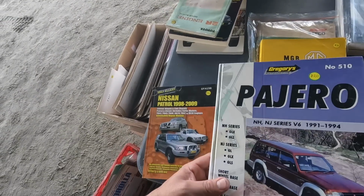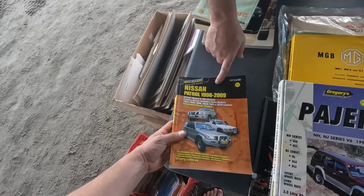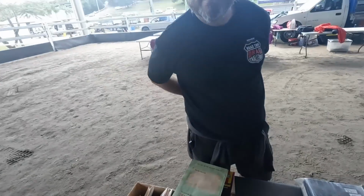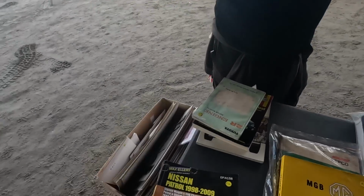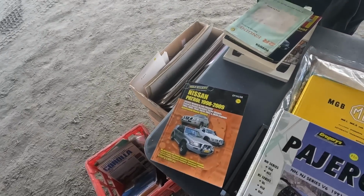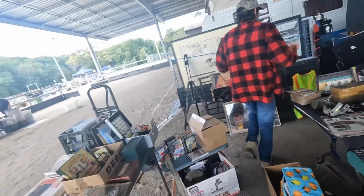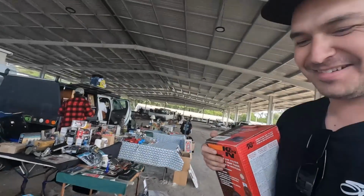Yeah, what have we got here? Pajero. Oh yeah. Oh, Patrol. Half price, he said. There you go, that'd suit Gussie. Gussie can read that when he's in bed. All right, mate. $30 instead of half price. I'll give you 10. How about that? No. $10. All right.